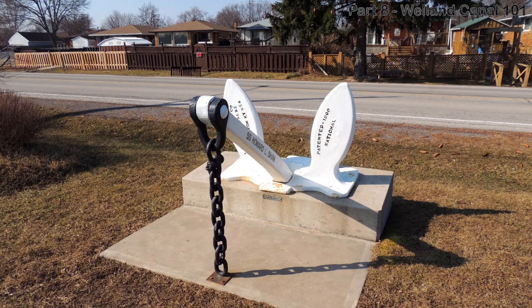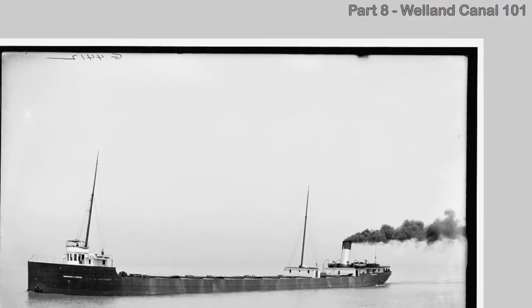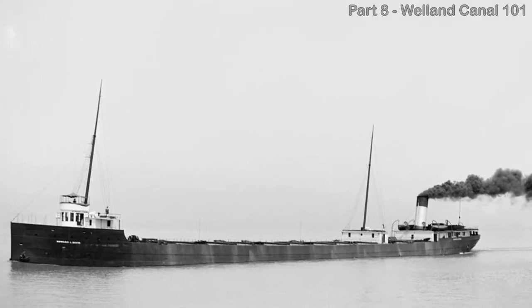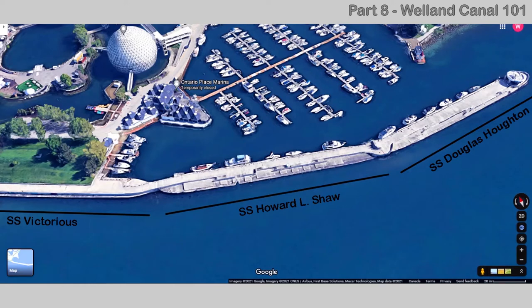The Howard L. Shaw stern anchor, whose ship was a bulk carrier built in 1900 and taken out of service in 1969. Until 1932, it was too big for the Welland Canal. It was used on the Upper Great Lakes. This was the middle ship in the breakwater at Ontario Place.